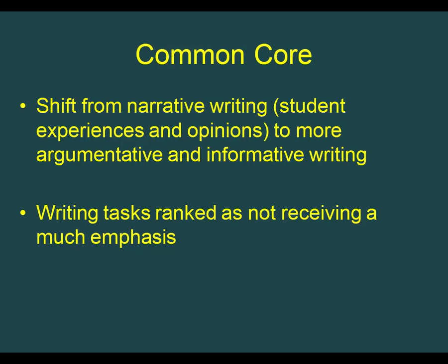If we look at the Common Core State Standards, again, as we've talked about before, there's that shift from narrative writing to more argumentative and explanatory or informational and informative writing. These writing tasks were not ranked as having much emphasis by a 2015 study from the University of Colorado by Todd Sundin. So despite these requirements within the middle and high school years, classrooms are still sluggish at implementing curriculum to meet these writing expectations.